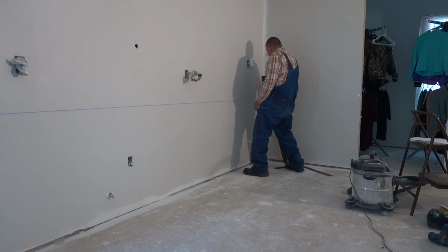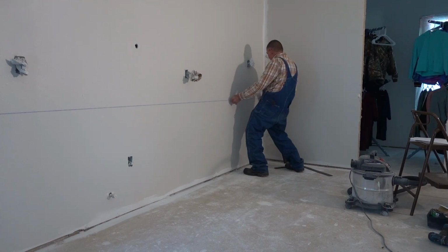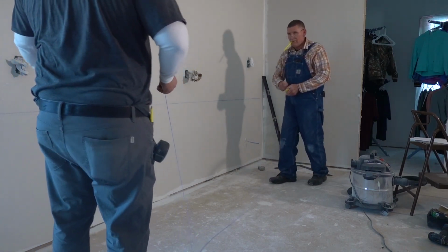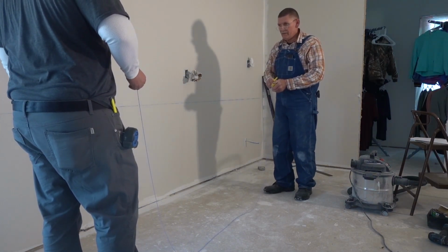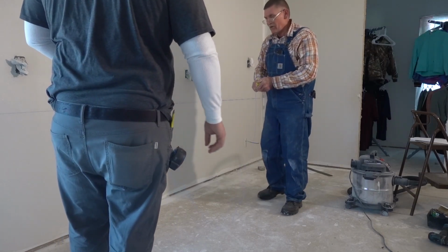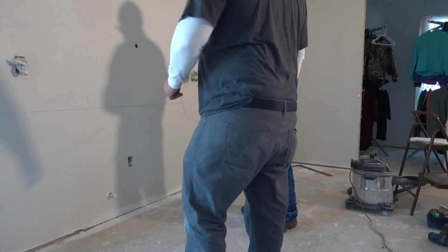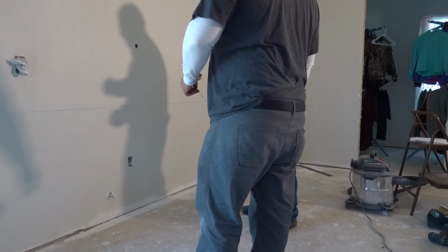You got it? Yep. Right there. That's the height of your cabinets right there. Yeah. Then wherever the granite is, they'll bring it up another inch and a half, 2 inches. And we can go up a half inch if we want more, but 34 is about the minimum to get a dishwasher in, which is what we'll have over here.